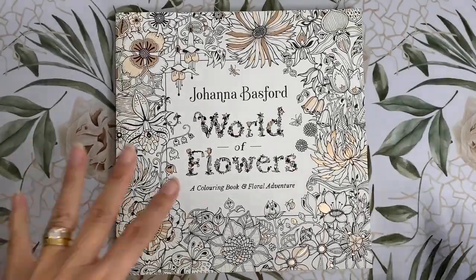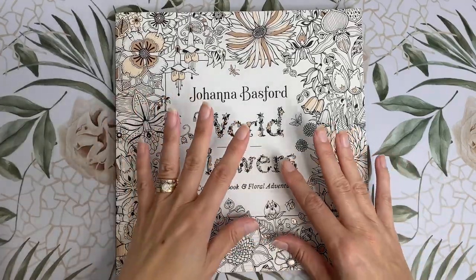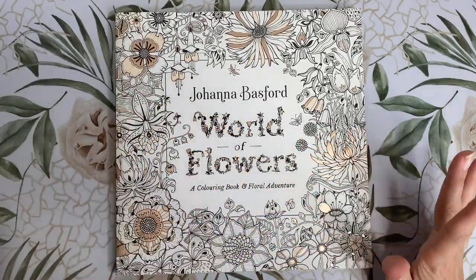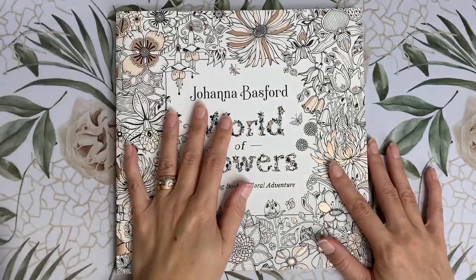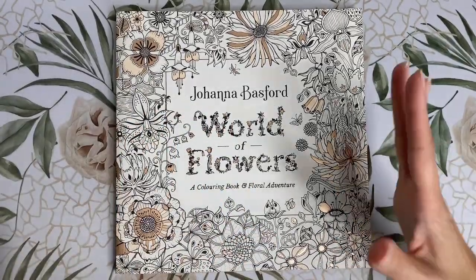Last but not least, we have Joanna Basford books. This is World of Flowers. This is the first book I ever used coloured pencil in. So this is my learning book, and I'll show you through it. Now, there are a few WIPs in here, I think. I have coloured quite a lot in this book.